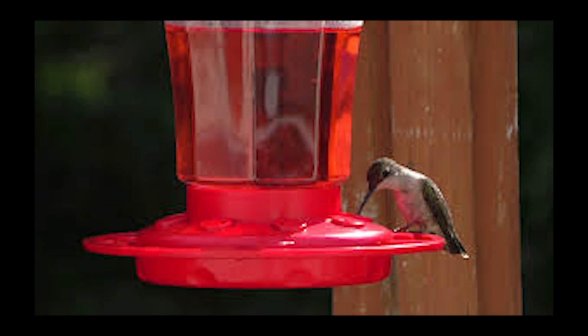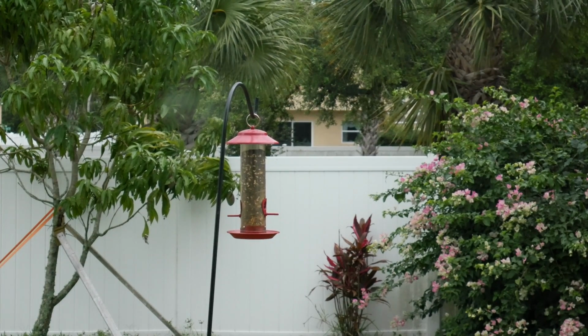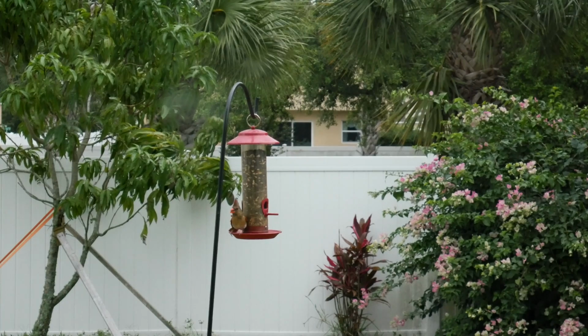And then, of course, there are hummingbird feeders as well. I think everybody's familiar with those, which hold the nectar for the hummingbirds to come around and feed off of. So those are a few different types of feeders that you can have in your backyard, and the different types of birds that they will attract.